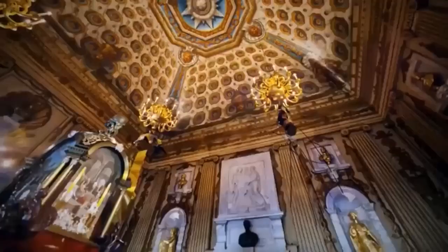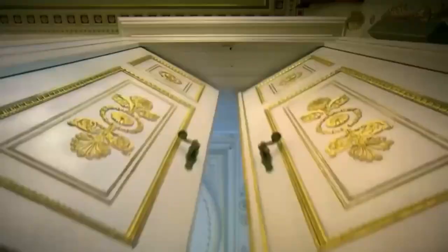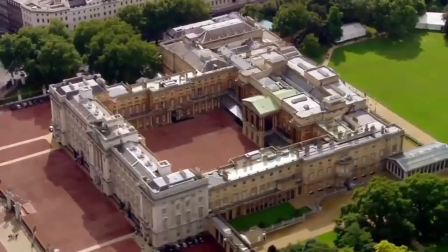In this series, we step beyond the golden gates. We all want to see inside palace walls. You feel as if you were being let into a secret world. Learn how these stunning buildings were constructed. This is a mad, eclectic vision of one man. Windsor was built to do battle. It's best not to get locked in one. You don't know when somebody's going to come and let you out.